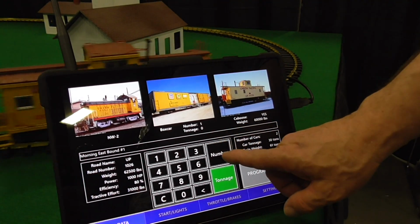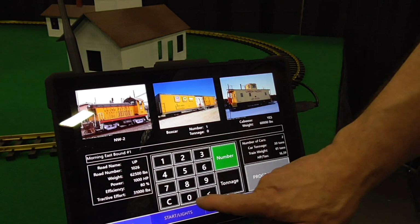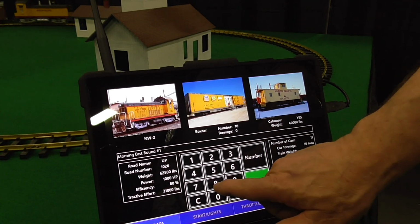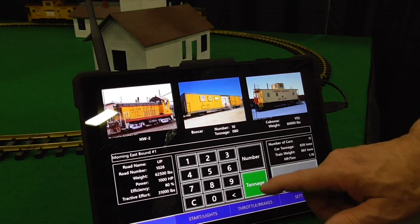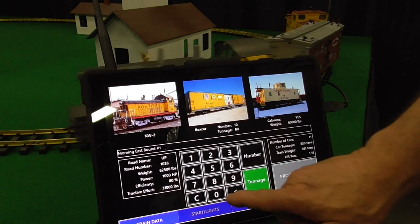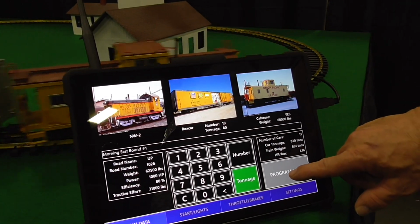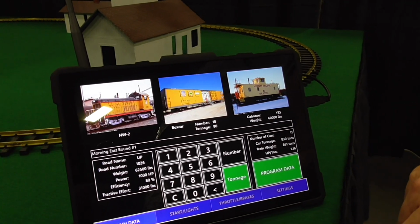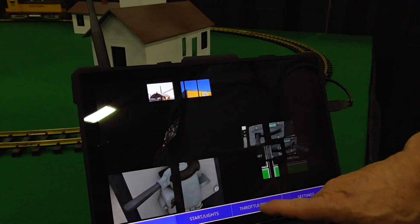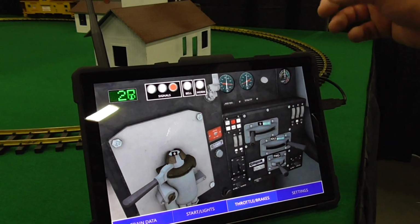For example, if we want to change this to 10, we're going to add 10, and you can see a 10 right here. We're going to put some weight in it. I'm just choosing 80 tons. Oops, we got a 0 there. Then all we do is hit the program data, and that just sent the data for that train to the locomotive. It didn't make any change that you saw because we're already running.